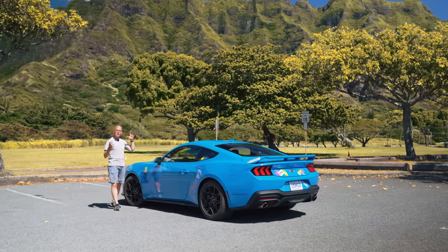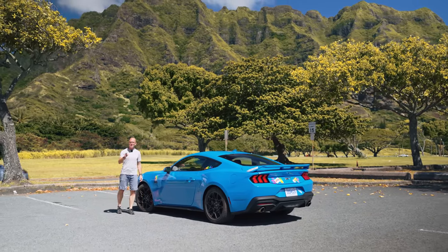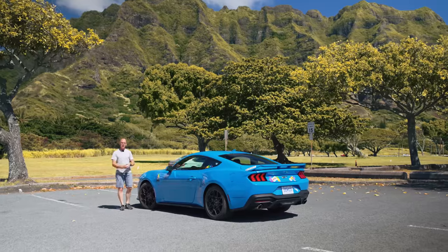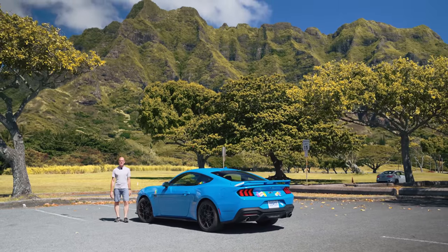And then what? Well, the Mustang will be America's last remaining affordable sports car. And that, I suspect, is the whole aim. The Mustang, one of the world's first sports cars, will be the last one standing.